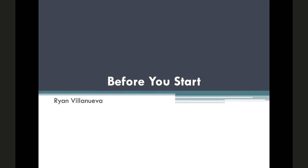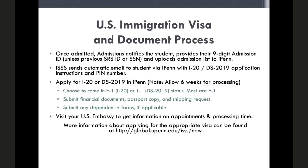Now on to some topics such as immigration and visa, as well as health concerns. To give you an idea of the visa and document process, once you're admitted to your Penn program, the admissions office there sends us your information, and we'll send you an email through our iPenn system with instructions on how to apply for your I-20 or DS-2019, and also include a PIN number. You'll apply as an F1 student for an I-20 or a J1 student for a DS-2019 document. Most international students come as F1 students. You'll also submit financial documents, a passport copy, as well as complete a shipping request e-form so that we can mail you your documents. You'll also include any information for your spouse or partner or any children.